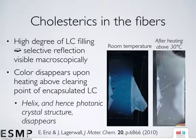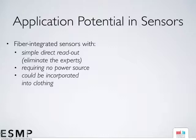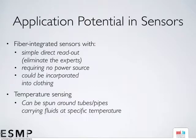So what can we do with this? Well, we can do sensing, as I mentioned, temperature sensing. So far everything worked fine, but now let's see. There we go. So this could be interesting in some contexts to have temperature sensing in the fiber. Okay, it actually is working. It can be used, for instance, for checking the temperature of fluids that are flowing in pipes. That could be quite interesting.